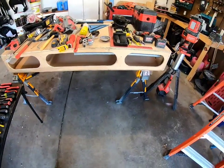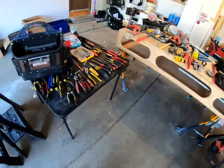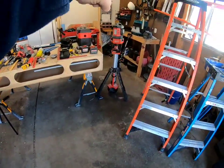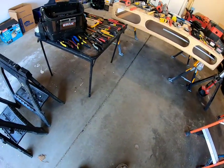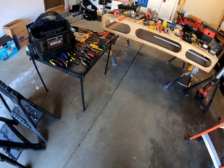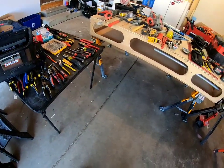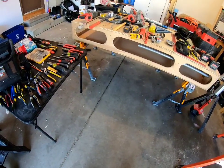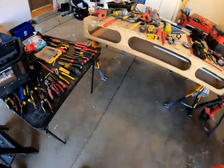I won't even do honorable mentions because there are so many of them. I could go into track saws, table saws, HEPA filter vacuums, etc. It's crazy. But if I had to start over again, this is exactly how I'd go: buy everything here again, and then get back to my job site. Honestly, if something happened, I would just buy what I needed for that job site, get that job done, and then rebuild.